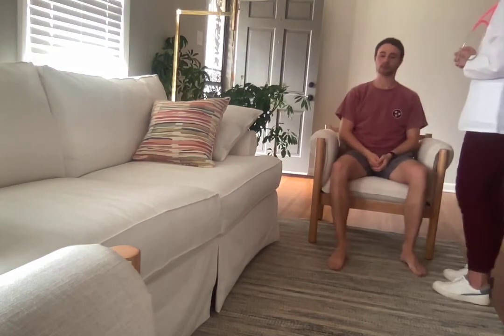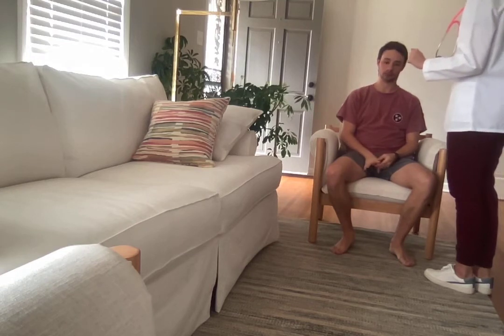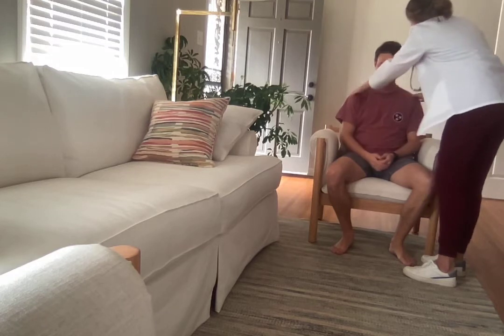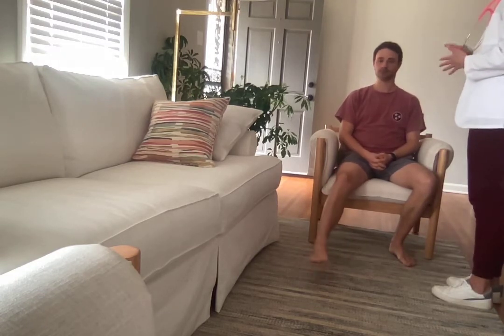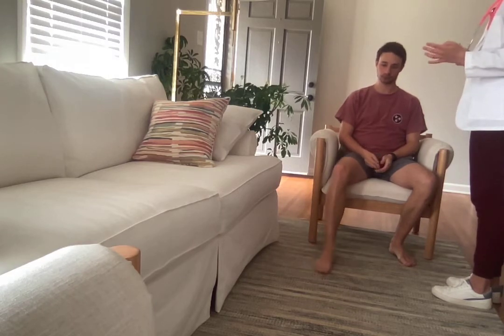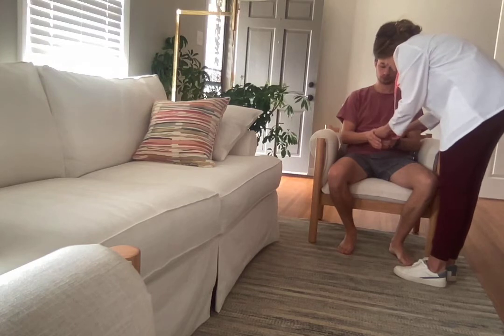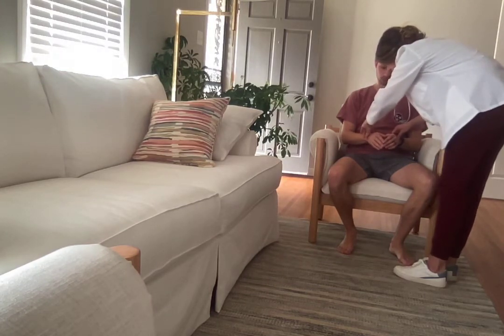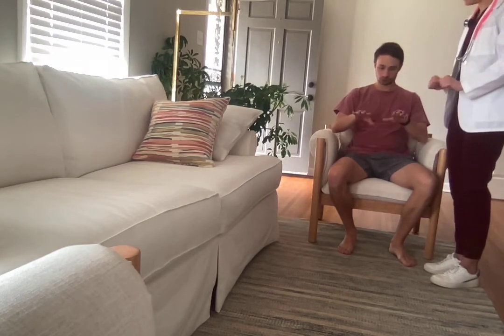I'm going to begin by inspecting and palpating the joints of your hands, your wrists, your elbows, and your shoulders, noting any redness, swelling, deformities, tenderness, crepitus, nodules, and symmetry. I'm going to assess the cap refill of your fingers, less than 3, and feel your radial pulses. 2+ bilaterally.